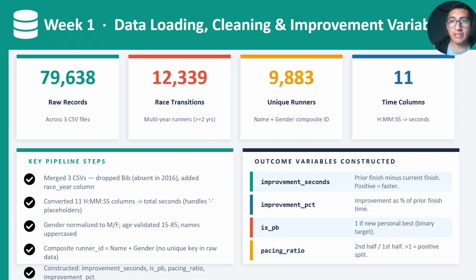In the first week, I cleaned all this data into one data set, because I have 3 years in the data, so three CSV files. Then I made some analysis of these runners, because from these 79,000 records there were about 12,000 who ran the Boston Marathon more than once in these years. I found more than 9,000 unique runners, so I analyzed those 9,000 from the whole population.